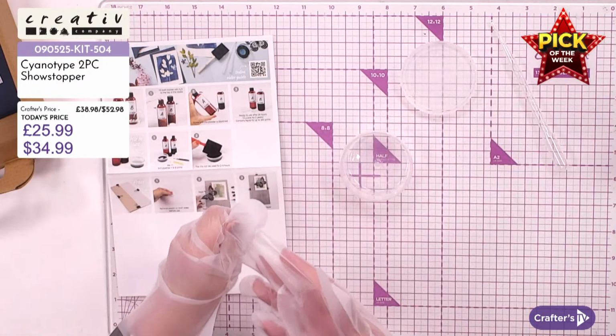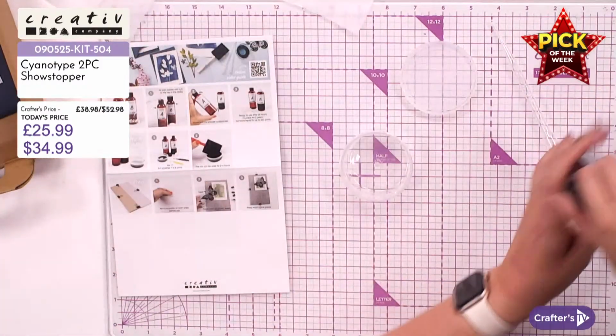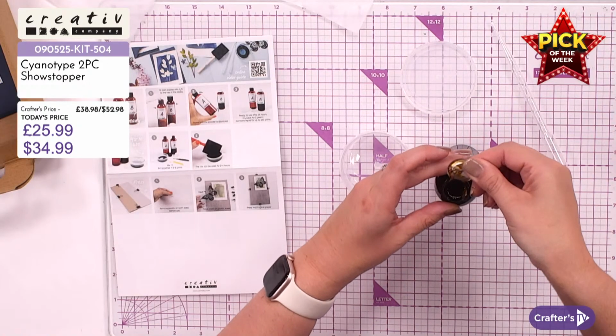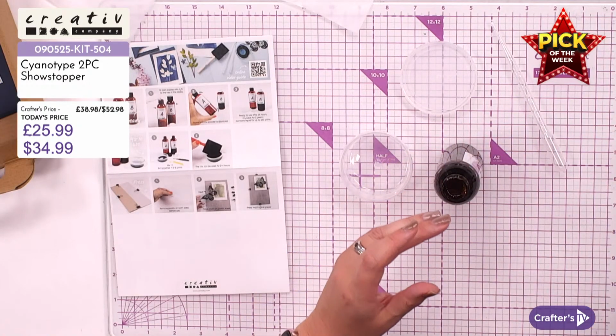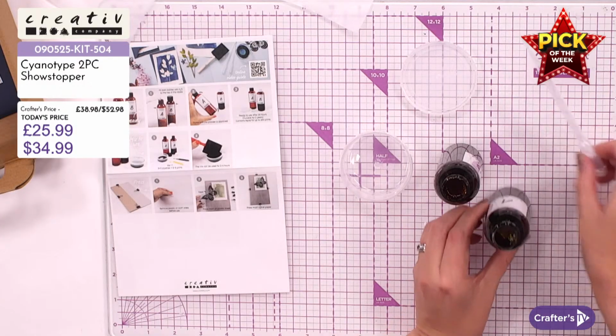Do you know what? I really don't want these gloves on. It's so much easier for me to demonstrate live on TV without them on. If I end up with this stuff everywhere, it's a risky strategy, guys, but I'm going for it. So let me take that one out there. So there's the brown solution, and then here is the other.